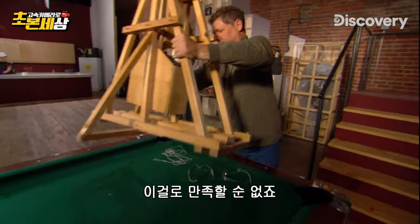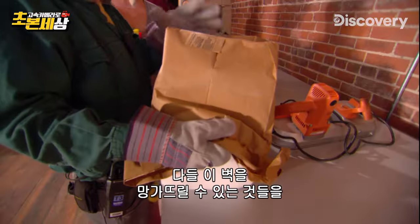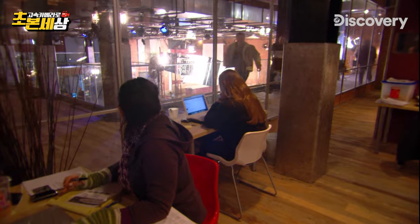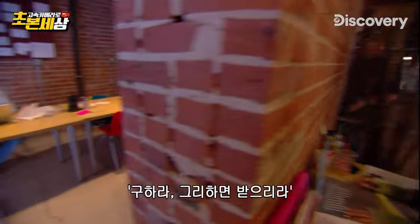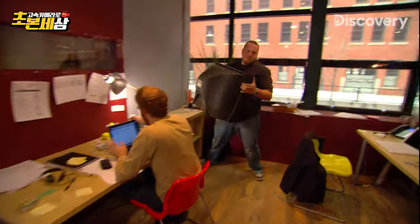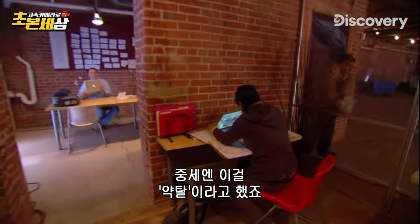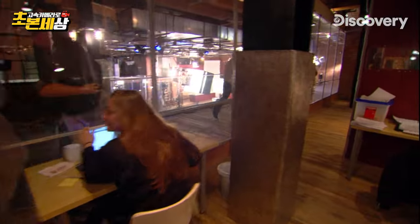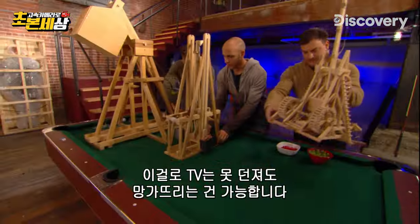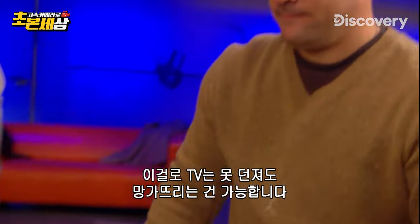But this is nowhere near cool enough. I think we should get everyone searching for anything that's going to make a mess on this wall. Let's get it in here. Again, ask and you shall receive. In medieval times, they called this pillaging. Okay, we can't throw a TV with these things, but we can do some damage.